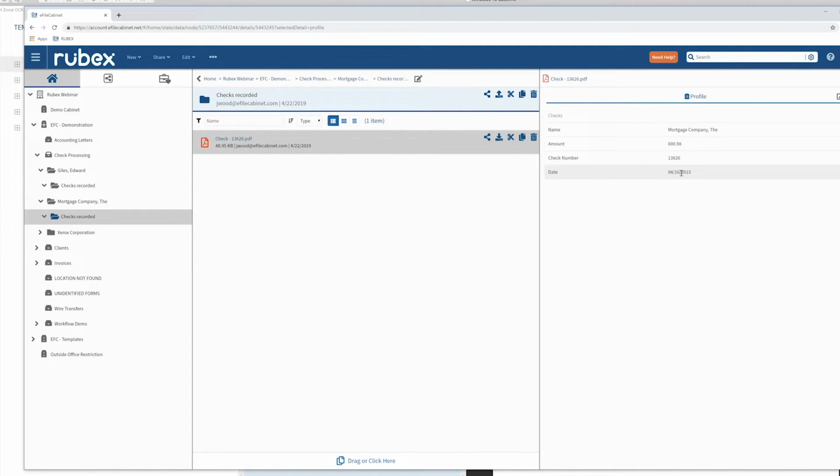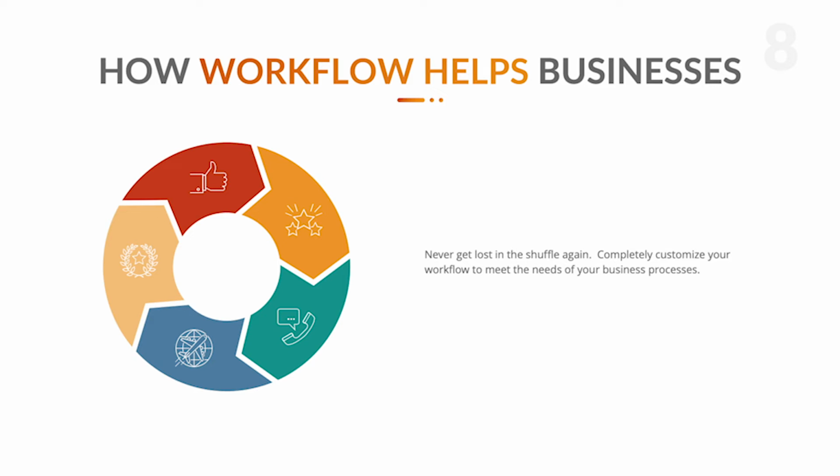This is now searchable information, so I can find that. eFileCabinet literally does allow you to create templates in your system that automatically files the files for themselves. All I did was process those checks, and they wound up automatically in eFileCabinet. Rubix helps you stay on top of all of your business processes. By integrating zonal OCR and workflow, eFileCabinet automates your office, ensuring that you handle all processes the right way at the right time, every time.